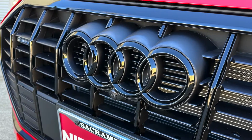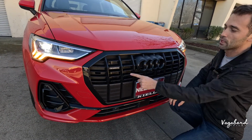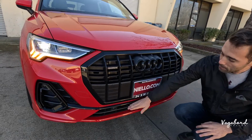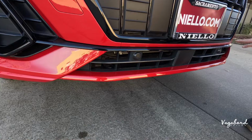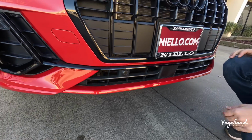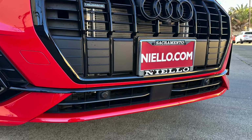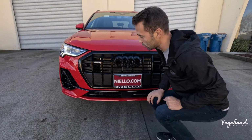Now, this is because it's the Premium Plus trim. You get that 360 camera all around. The Quattro, because yes, Audi, you do have the all-wheel drive and bumper sensors going across that lower front end area, okay? Now, that lower grille is a matte black plastic. It doesn't look like the piano black gloss trim work. It has that matte black plastic look, okay?